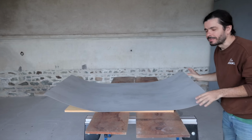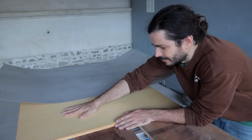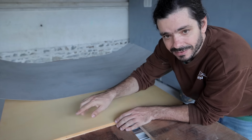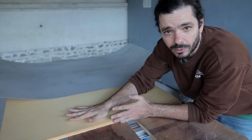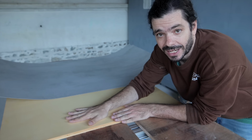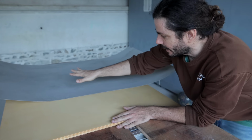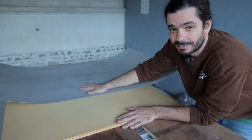That's the last step, I mean, second last step. This has already two coats of epoxy resin on the faces, on the edges, and now it's sealed. That means we can use this for the shower cabin, and there is no risk of water getting into the plywood. So we can finally apply the plastic laminate.